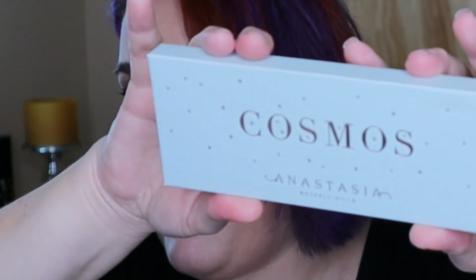This is a palette that launched, I believe, around June of this 2023 year. And I mean, it's real pretty. When you open it up, it really called my name a lot more than an ABH palette has called my name in the past several years, actually. But this is what the palette looks like.